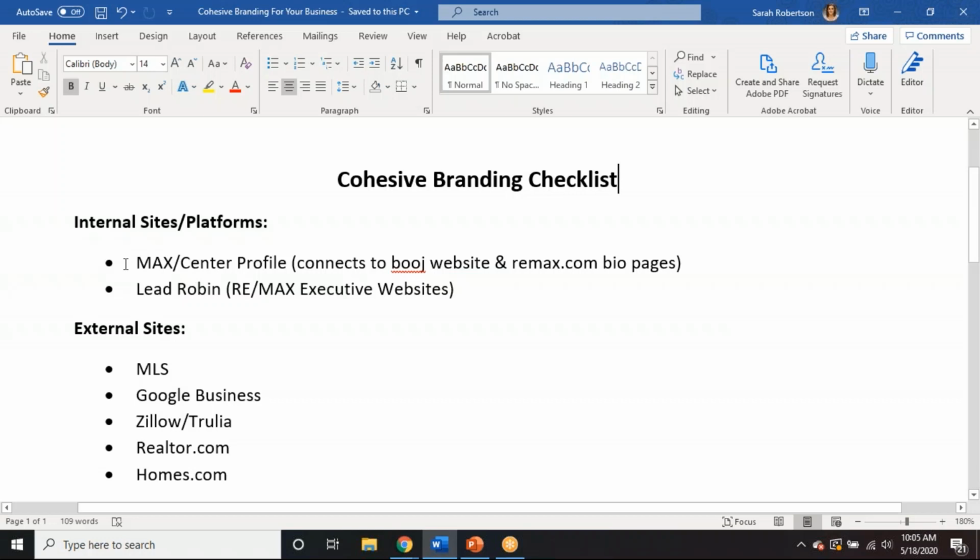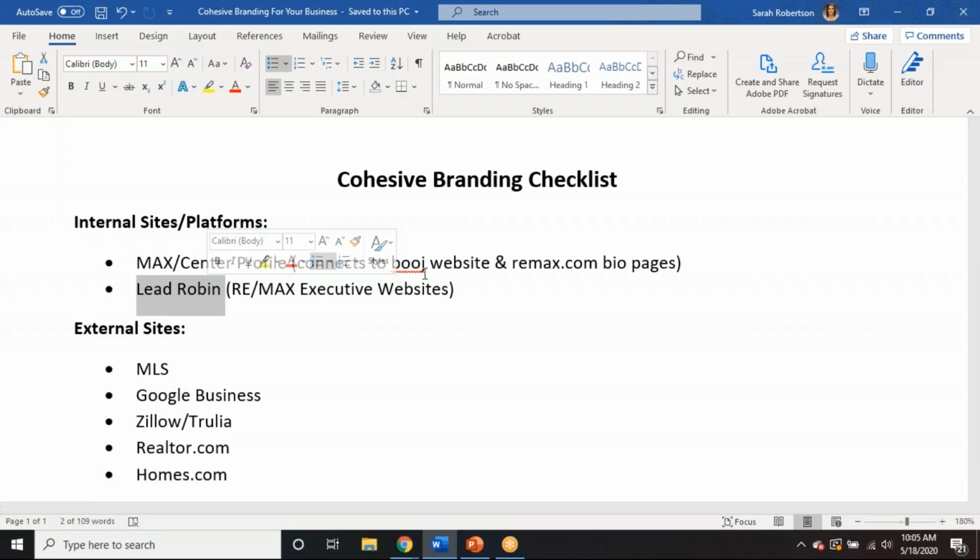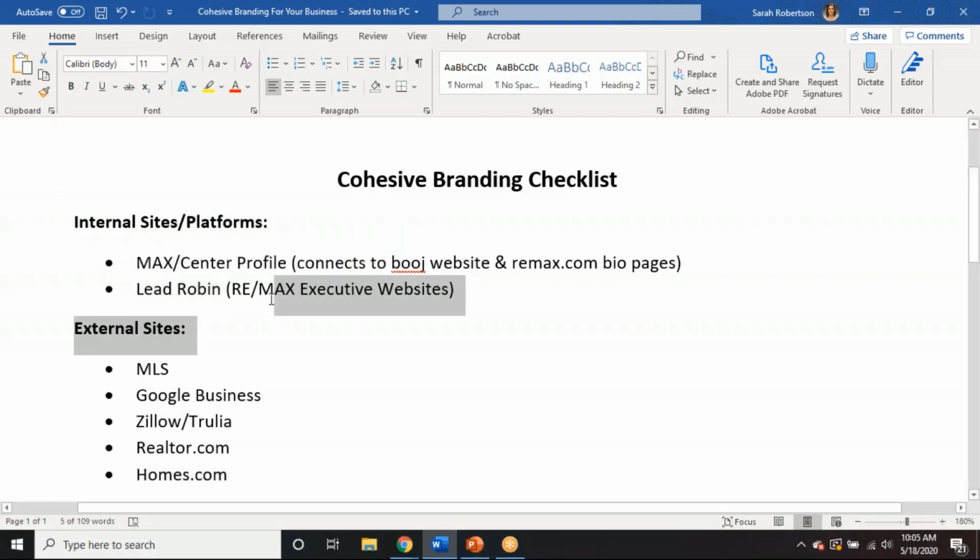So we're going to jump into Mac Center. So anyone that has any questions on your Mac Center profile, you can let me know. We're also going to talk about Lead Robin. Now, I don't have access to the agent side of things, but if anyone needs access to Lead Robin, we'll talk about that as well. But that's essentially your profile on all of our RE/MAX Executive websites. So those are the two main ones.